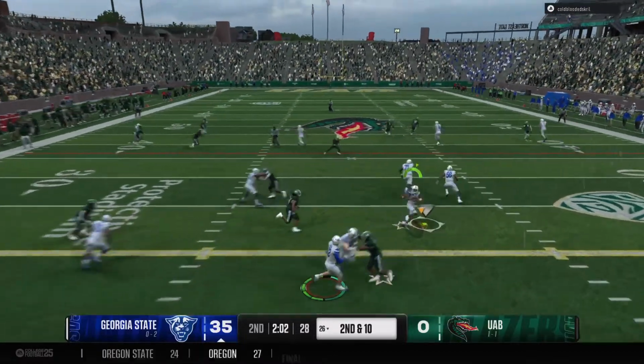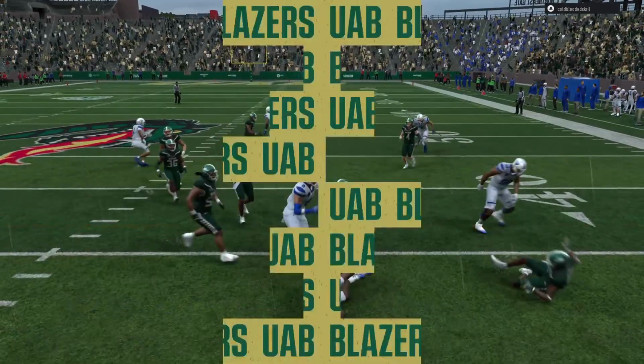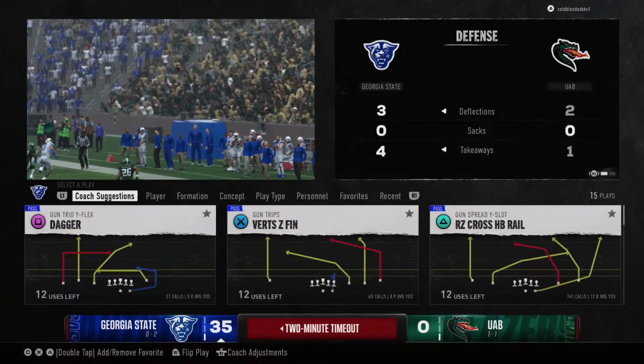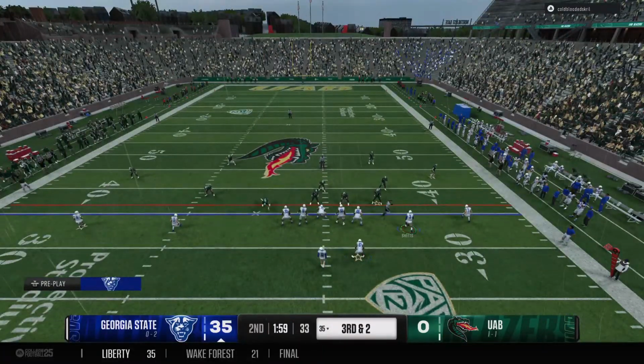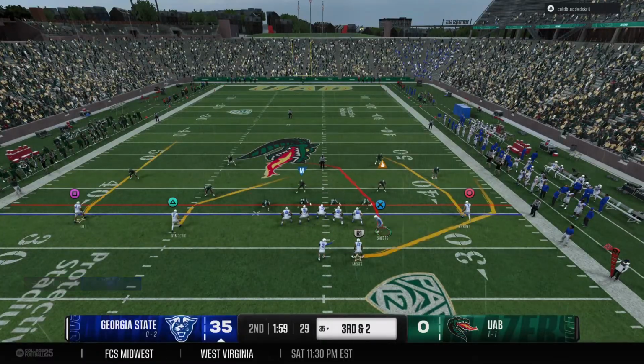On second down, he'll try to make the connection. A little screen to the running back. He almost picked up the first down on that one, but he'll be just a little bit short. We've reached the 2-minute warning, and they will try to build on what has already been a dominant first-half performance. These are the types of plays where offenses impose their will.